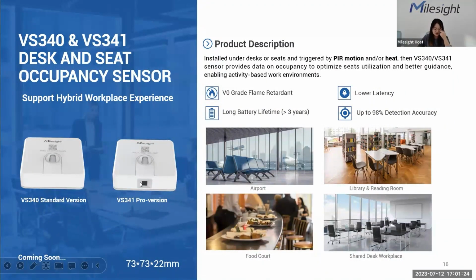While the VS341, the Pro version, is equipped with a high precision PIR as well as thermopile technology, which provides a very rapid data response for users and works effectively for shared situations. For example, shared workstations, shared study rooms, or shared desks in libraries, as well as some public places like food courts, where people might need to get a seat very quickly and conveniently with the help of this Pro version and its fast response. So that's what the desk and seat occupancy sensors are focused on.